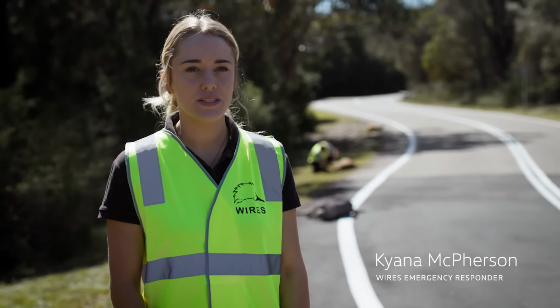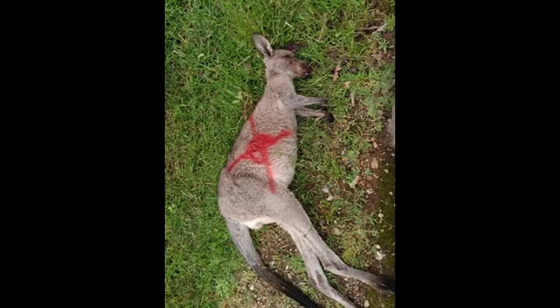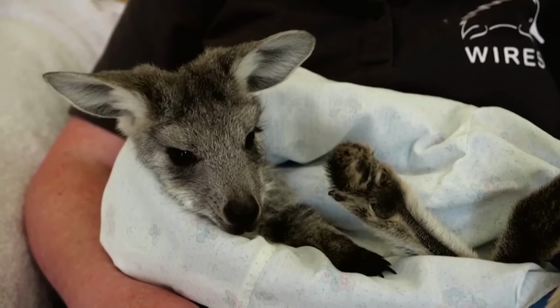Across Australia, particularly in winter, you'll see dead kangaroos along the road, marked with paint like this. It signals that they've been checked for joeys by a licensed rescuer. Tens of thousands of drivers hit kangaroos on our roads. The collisions we've seen are devastating.